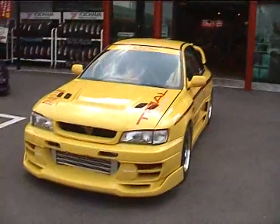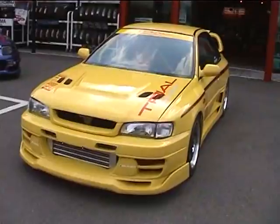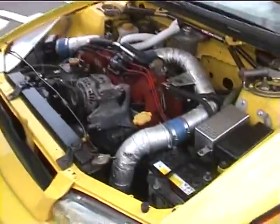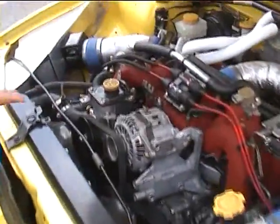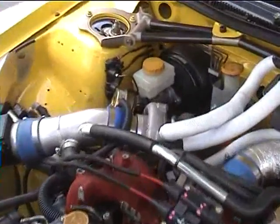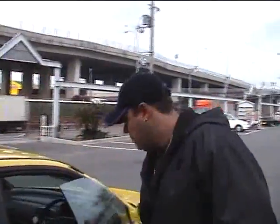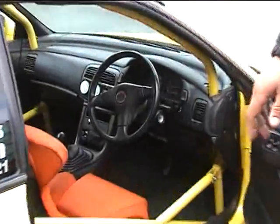Here's samples of their promotional vehicles, Subaru WRX, STI. Check out what this thing's got under the bonnet, mate. Custom turbine, intercooler, STI. Not much else to see. Boost controller, custom airbox, oil catcher can, strut bar, suspension, camber adjuster. Check it out inside, mate. STI Recaro, crazy roll cage, mate.